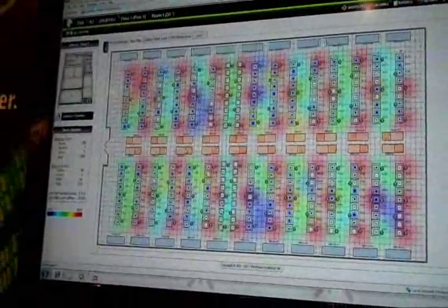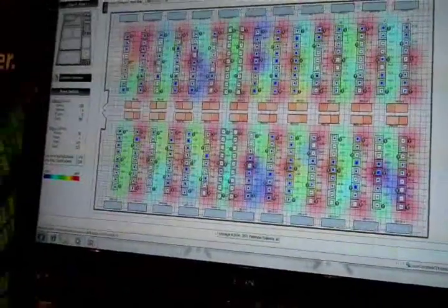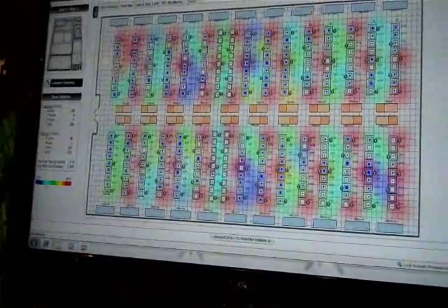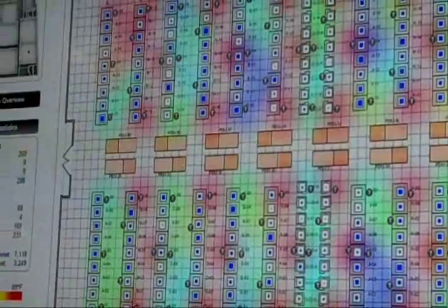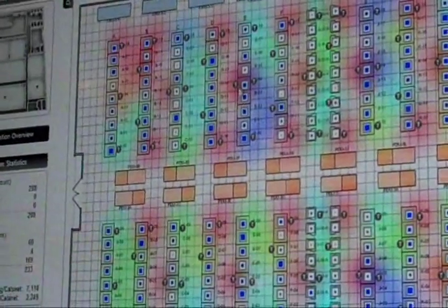This is now real-time temperature information interlaced with the power load data, so you can actually look at areas clearly. From the scale here, red is warm and the blue is cool area. So you can look at this area, for example, and notice that the temperature is quite cool, probably as low as 72, 73 degrees, despite the fact that you do have probably some significant load here.